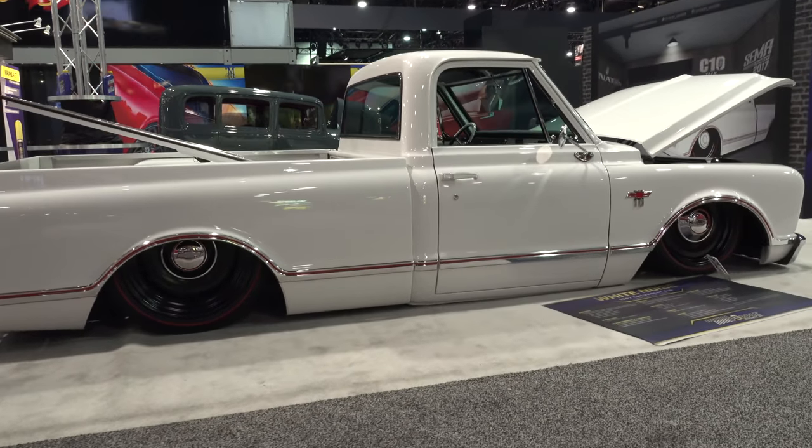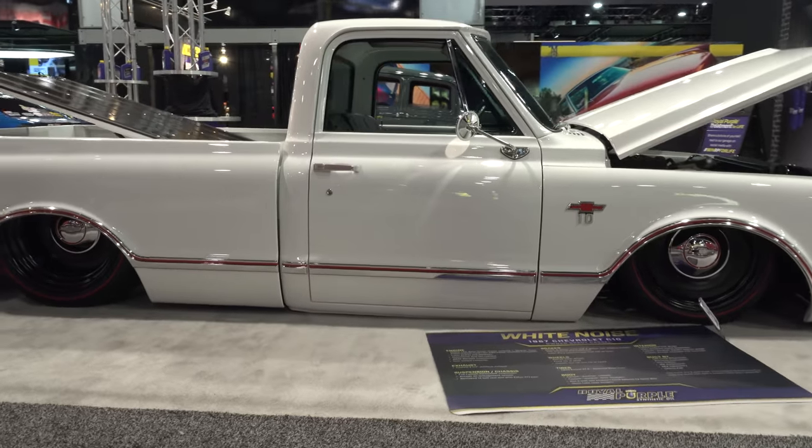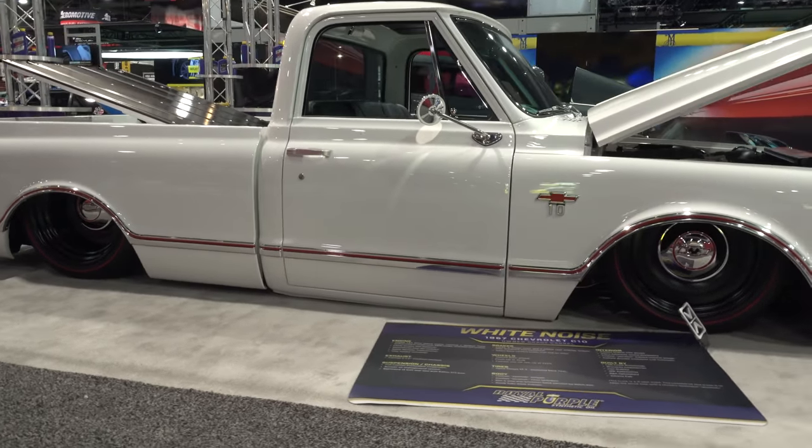Dude, how could you not? You're walking through SEMA and you see this thing laying on the ground. You gotta stop and take a look at it. Tell me a little bit about it.